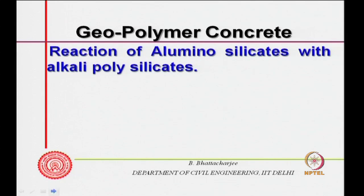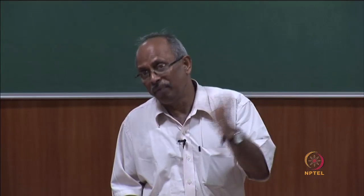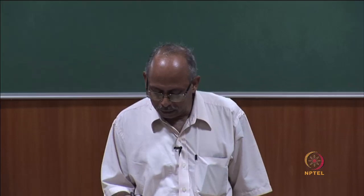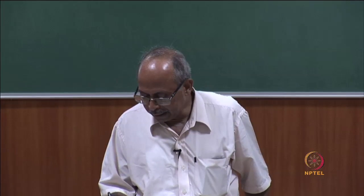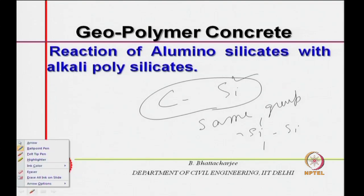Then there is another concrete of a similar kind called geopolymer concrete. Now, this does not use cement at all. That was high volume fly ash, high fly ash, less cement, but now no cement, fully fly ash. Basically, carbon and silicon belong to the same group in the periodic table. Therefore, silicon also shows polymerization tendency. It can form a bond with silicon, an Si-Si bond is possible, with four valences. So, it can show properties similar to carbon. So, it can be polymerized to a limited extent.